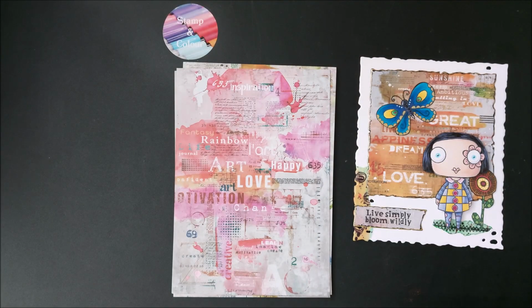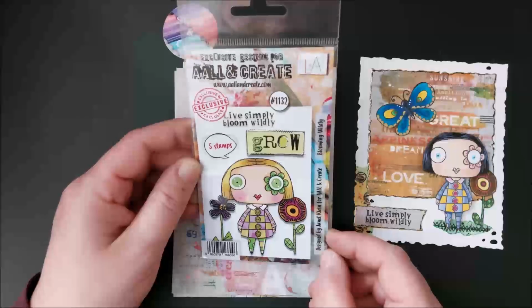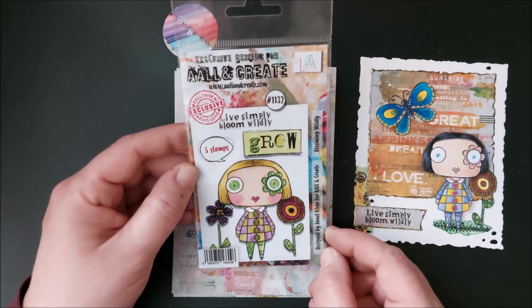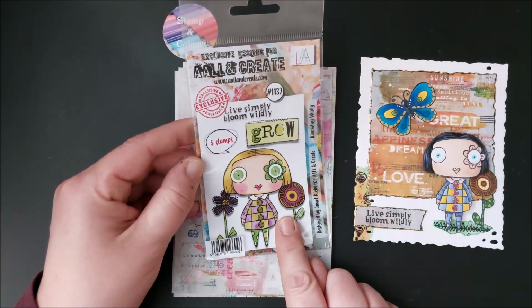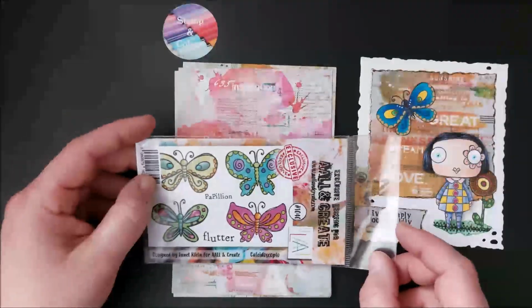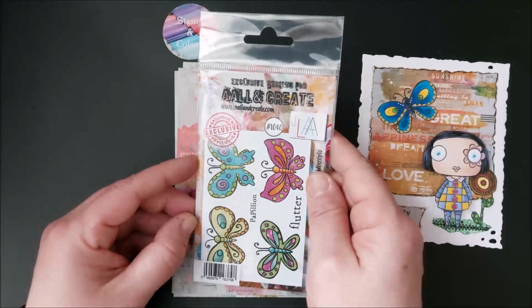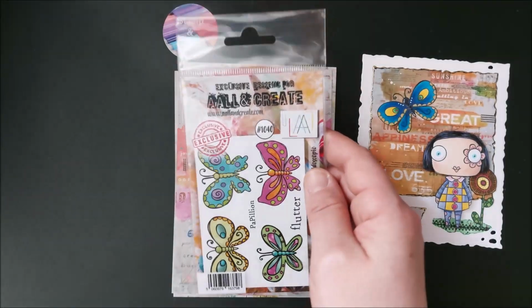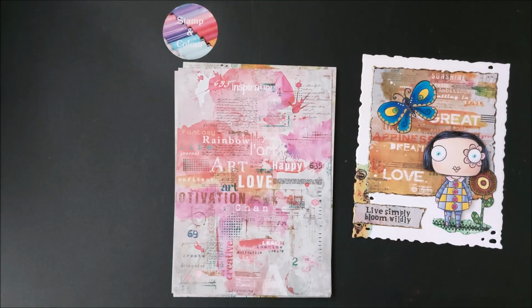My character comes from the 1132 stamp set, donc personnage du set 1132 Blooming Wildly. J'ai repris le personnage et la fleur. Le petit papillon, petite touche printanière. It's springtime coming, so a little butterfly from die set 1040, donc petit papillon du set 1040. I fussy cut everything and colored everything in Copics. Donc, j'ai tout découpé et colorié au Copic.